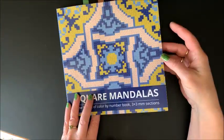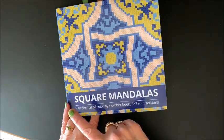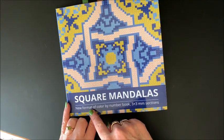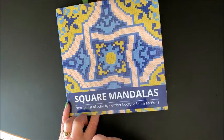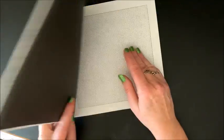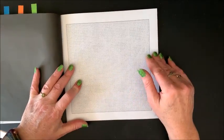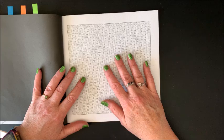I am coloring today out of their Square Mandalas book. This is the first of the Square Mandalas. The second one is the animals in, what is it called? Animals in, I always forget. But it's the mandala with the animal in the middle. Love that book too. So I thought, because this is a smaller size book, it may not take me quite as long to get this done.